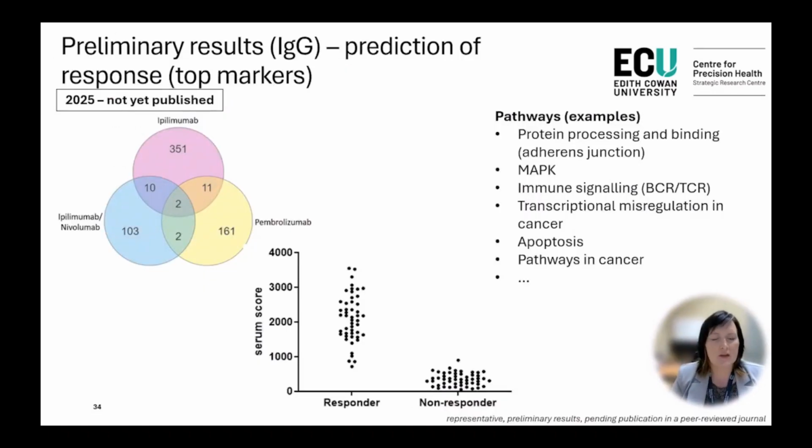Our team also screened a cohort of 100 metastatic melanoma patient samples at baseline for ICI treatment response, and we screened these samples for both IgG and IgA autoantibodies using the HuProt microarray, which, as you may remember, enabled us to investigate over 21,000 potential targets for each patient.